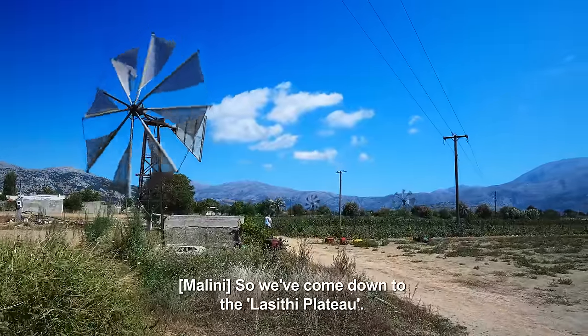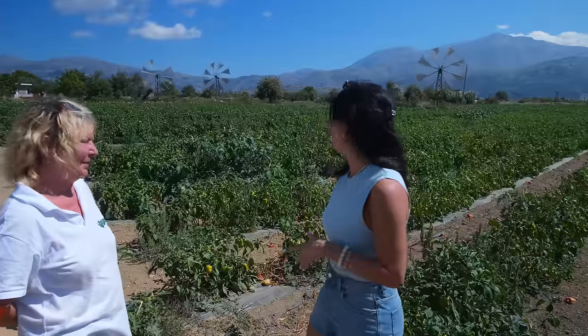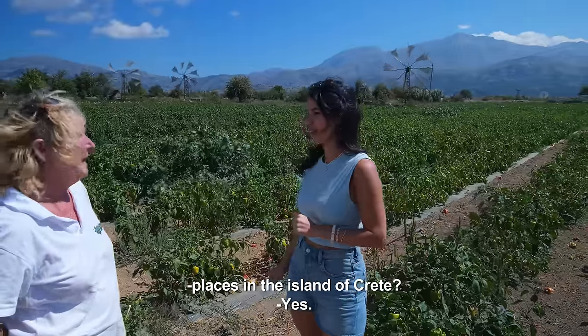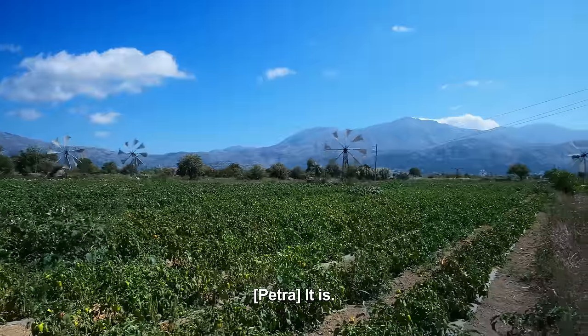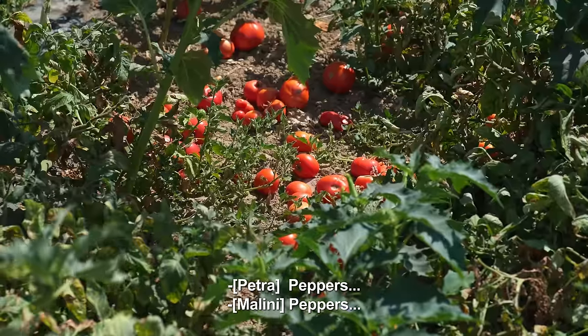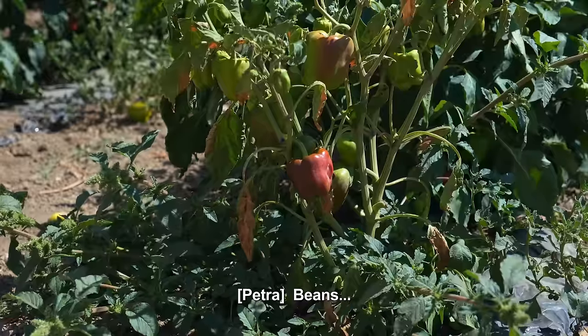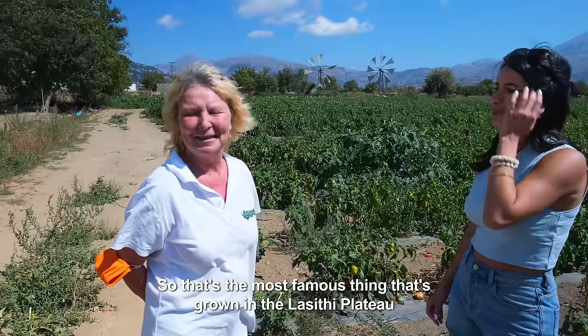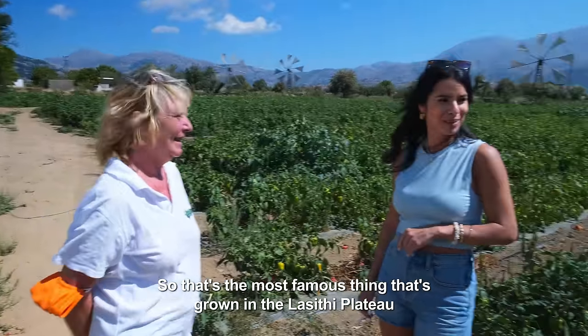So we've come down to the Lasithi Plateau, and I think this is, you said, one of the most fertile places in the island of Crete. It is. And they grow a lot of vegetables here. So you see tomatoes, peppers, beans. But Lasithi is famous for the potatoes. Yes. So that's the most famous thing that's grown in the Lasithi Plateau.